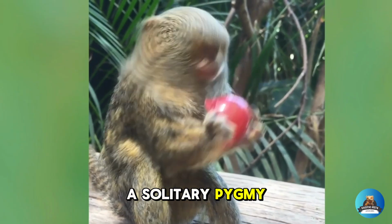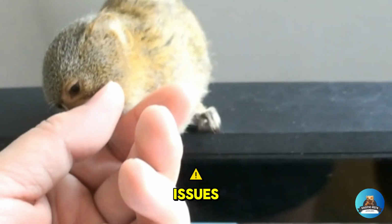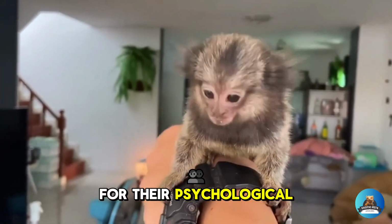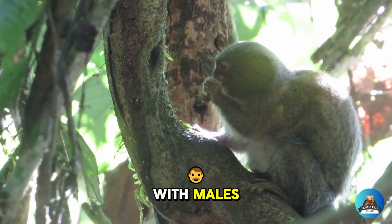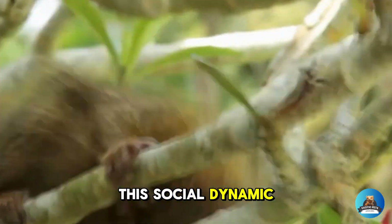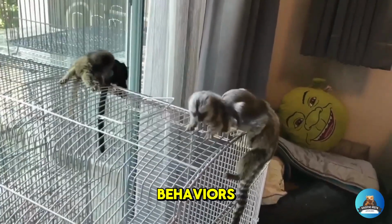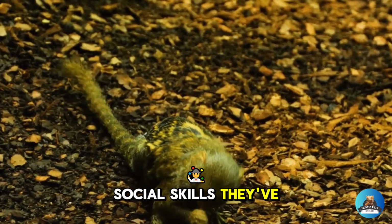A solitary pygmy marmoset can become stressed, depressed, and may even develop behavioral issues. In pairs, they engage in mutual grooming, play, and vocalizations that are essential for their psychological health. They also cooperate in rearing offspring, with males often carrying and caring for the infants. This social dynamic is not just a preference but a necessity for these tiny primates. It allows them to express natural behaviors, provides companionship, and helps maintain the complex social skills they've evolved.